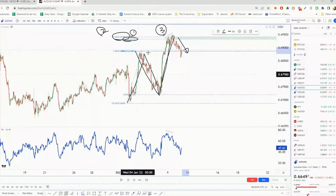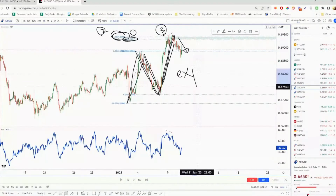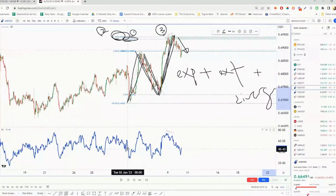So this is an example of finding a Fibonacci expansion along with a Fibonacci extension. So this is expansion plus extension plus divergence. Okay. All three of it lining up very nicely to call this reversal over here.